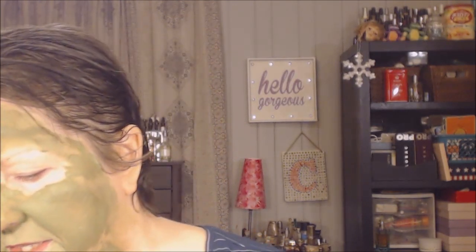And then I showed you this, I'm not sure what video I showed you this in, but this was the Too Faced Melted Matte Gingerbread Boy. And I'm continuing to really love this. It smells so good.